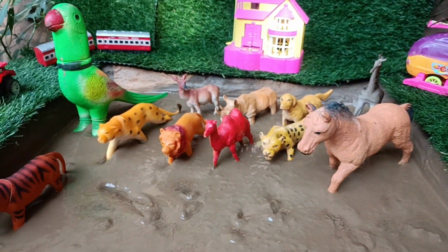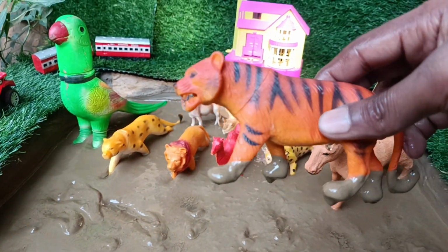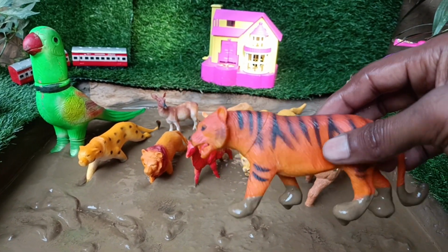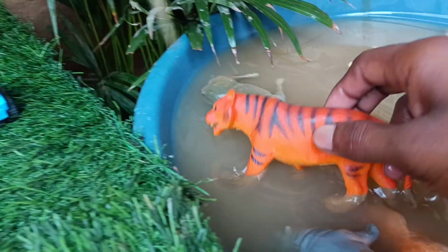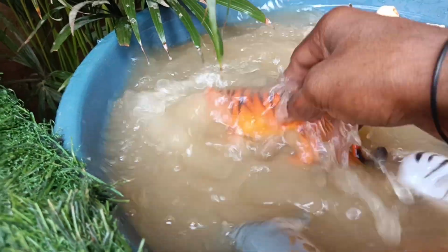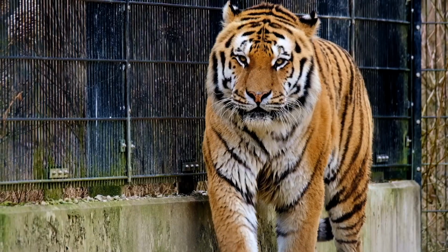Now you have the next wild animal. The tiger is stuck in the mud. Let's watch it. Tigers are powerful and majestic animals. Tigers have a unique striped pattern on their fur, and no two tigers have the same striped pattern.